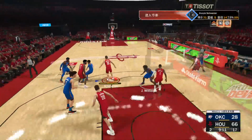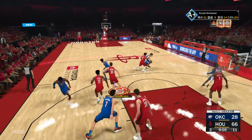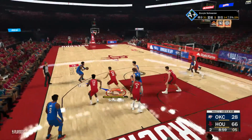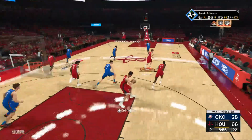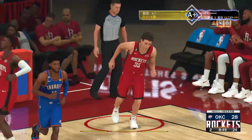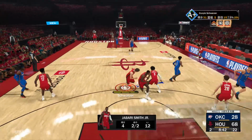Pass to Williams. Dort with the ball. And there's the pass to Giddey. Passes it to Joe. Just 4 to shoot. And the rebound goes to the Rockets. Şengün's got his 6th rebound on the night. And another assist for him. That makes 15 assists. He's been one step ahead of the defense all game long.